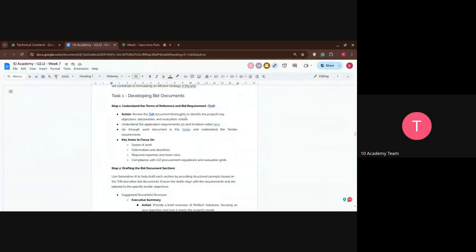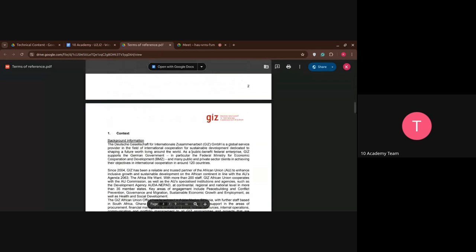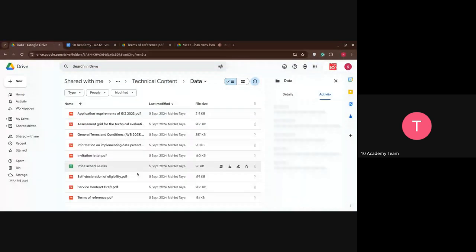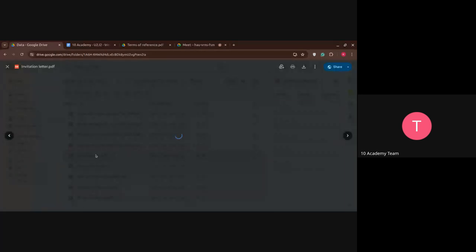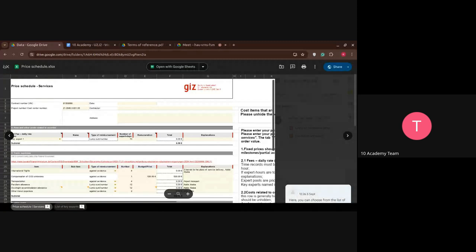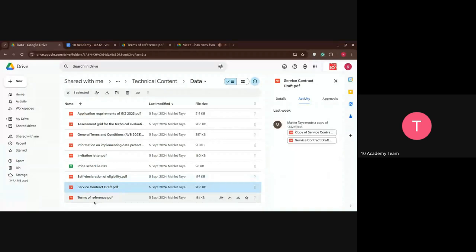So let's get started with the tasks. For task one, you're going to be developing the bid document. The first thing you need to do is understand the terms of reference, which is provided here. The terms of reference holds most, if not all, of the requirements that you need to fulfill while preparing your bid document. Everything you need to participate in the tender is included here, including the invitation letter. Of course, we have also supplied the price schedule and so on, like the declaration of eligibility and service contract drafts.